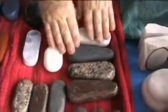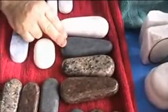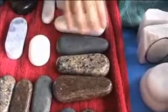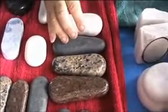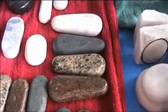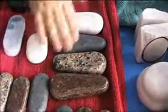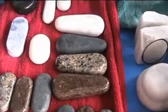Next we have the teardrop shape. Now in treatments these are quite useful stones because they're sharper on one end, blunt on the other. So one is for pressure point, the other is for deep tissue massage, and they're quite tactile. They fit wonderfully in the hand.